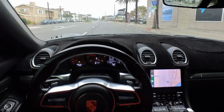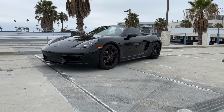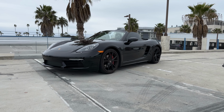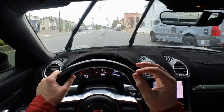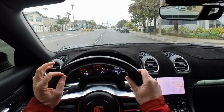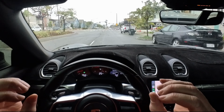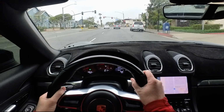Okay, so let's talk about this car. We're in a 2017 Porsche Boxster S. This is the controversial one where they replaced that legendary, emotional, naturally aspirated flat six sonorous, beautiful motor with this 2.5 liter four-cylinder turbocharged. What the heck's Porsche thinking?